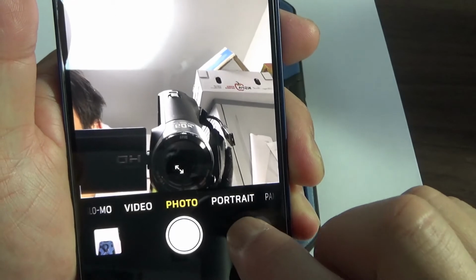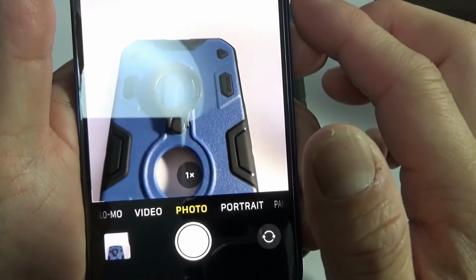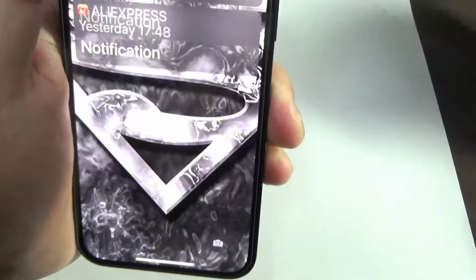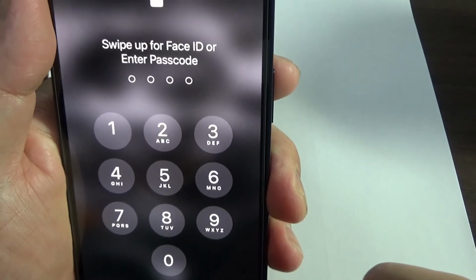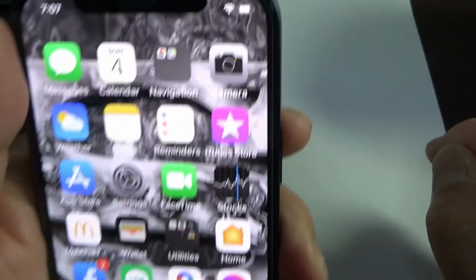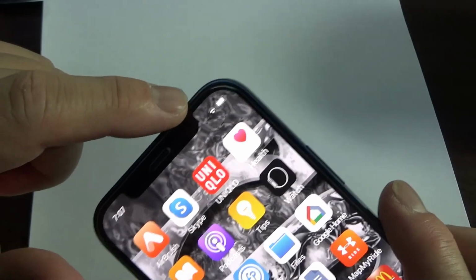Reverse, forward. Okay, let's just get out. Swipe to unlock. Face ID. Swipe up for Face ID or enter passcode. Face ID. See? It works. I haven't put my SIM card in yet. You can tell there's no SIM.